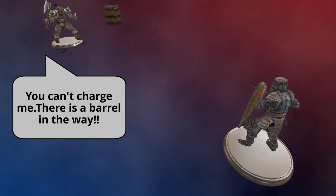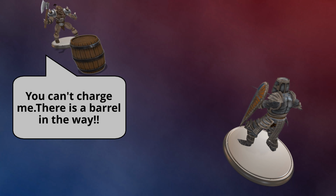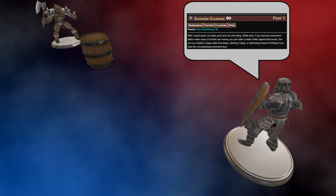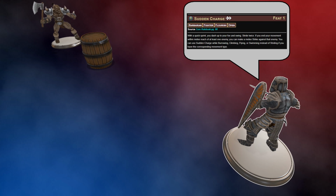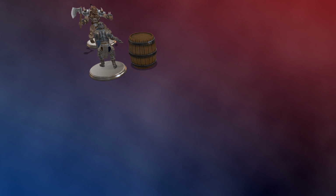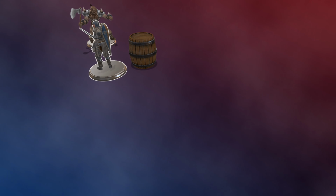So we no longer have this restriction. So you can make a Sudden Charge around corners or through difficult terrain, or run into a different room and run around a corner and run down a hall that turns at the end. As long as you just make 2 stride actions and then make your attack at the end, that's pretty much it. So, if I haven't sold you on Sudden Charge yet, let's look at it in action.